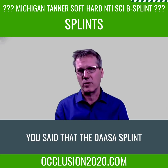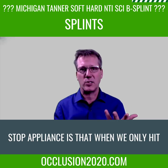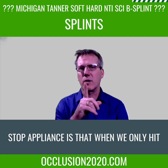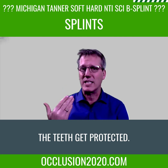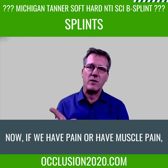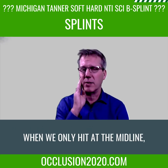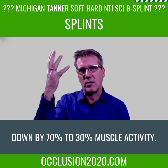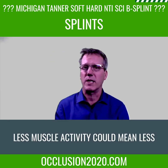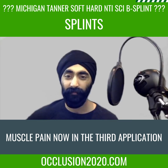The reason that I personally like anterior midpoint stop appliances, or as you said, the DASA splint that I shared with you, the dual arch anterior scribe or stop appliance, is that when we only hit plastic to plastic in the front, there are no teeth touching. So if you want to protect teeth and you have no teeth touching, the teeth get protected. Now, if we have muscle pain and we want to knock that muscle pain down, when we only hit at the midline, the temporalis and masseter are knocked down by 70% to 30% muscle activity. Less muscle activity can mean less muscle pain.